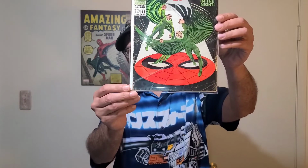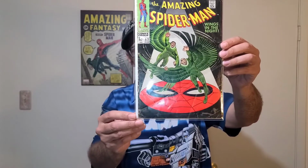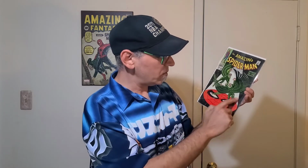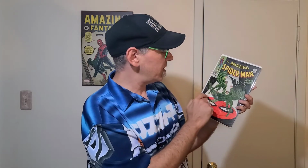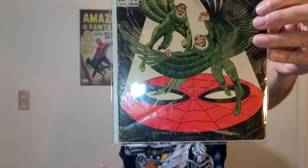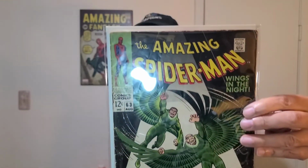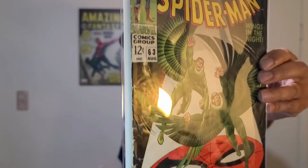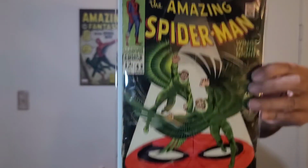Now this does have the Vulture on it, as well as the second Vulture. But like I said, this has got a lot of damage. You got a lot of creasing down here, just various folds and creases. A crease going up here, tons of spine damage. So I'd say it's probably a 1.5. Maybe might get up to a 2, but I kind of doubt it. It'll probably be 1.5, maybe 1.8 at best. You can see the spine, got a lot of damage on it as well.